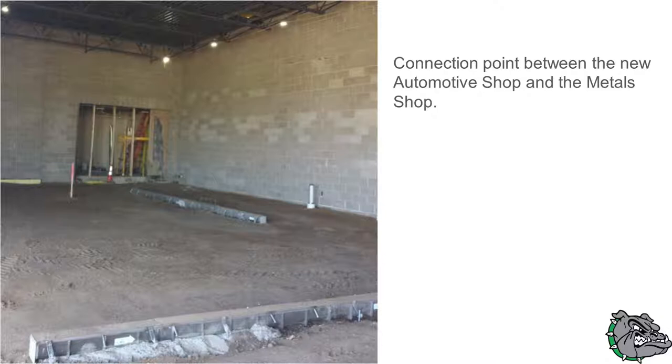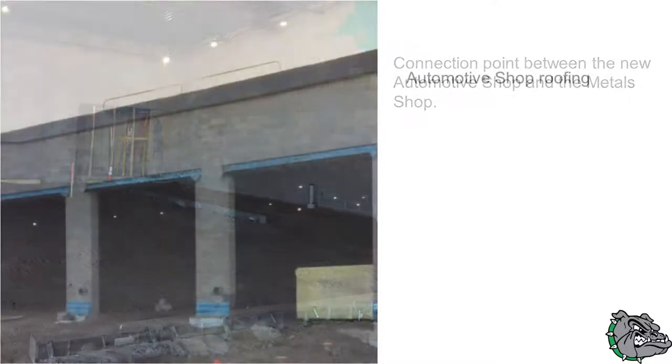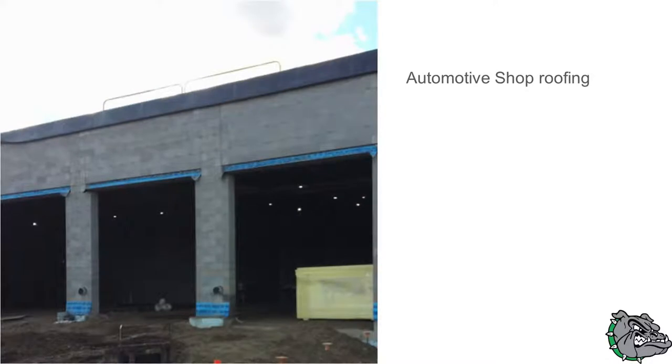This will be structured in such a way that we could get materials delivered for, say, the metal shop through the auto shop if we wanted to. In fact, you'd be able to get all the way from the auto shop back to metals, back to woods, delivering raw materials through the series of overhead doors that are installed.